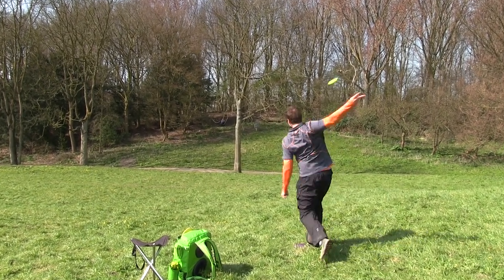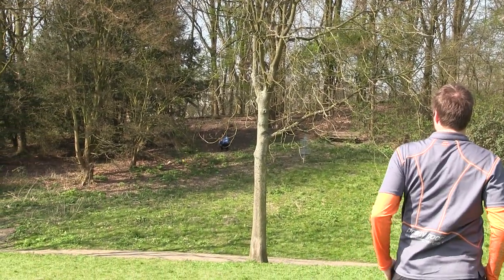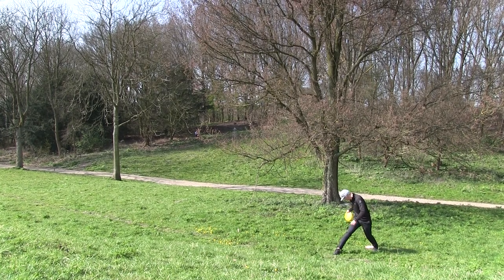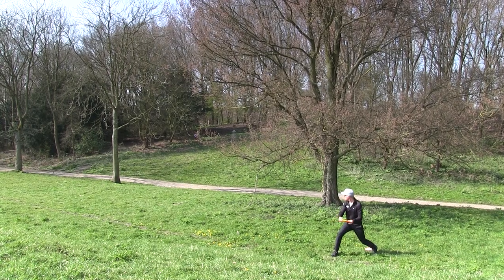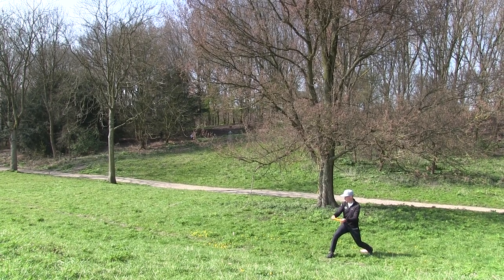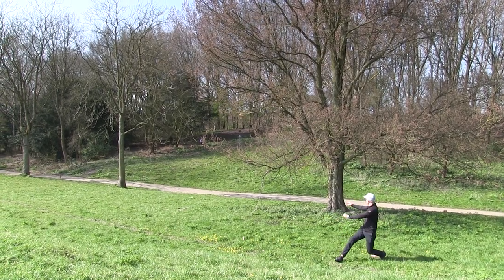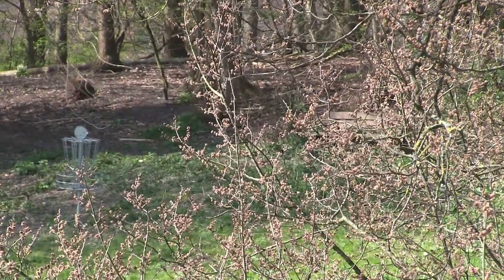Here's Juho with his hyzer approach, which looks really safe. He was throwing a Buzz, I think. Yeah, cool. He can throw in this Team Power Grip, he can throw whatever he wants. It's more like a shop or something. I've seen many good Finnish players on the team. I think they have a shop there called Frisbee Point. Yeah, they have a team too, and that's a shop.